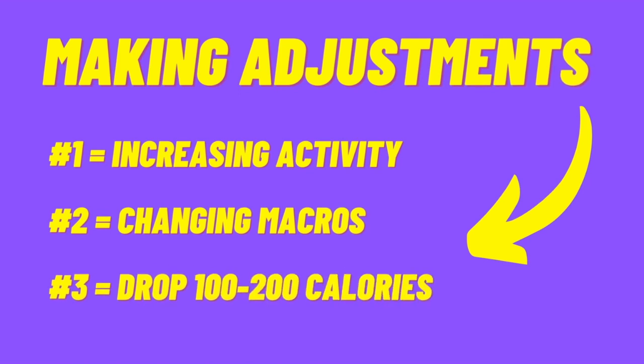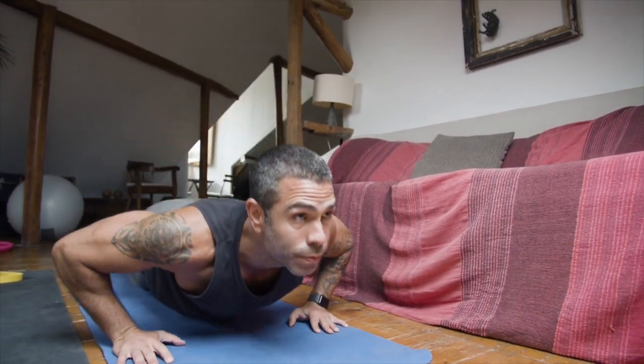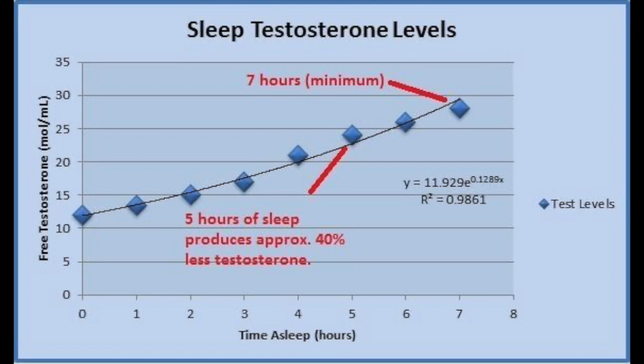What can you add in? Okay, maybe that's improving your NEAT, which I'm a huge fan of. Just moving around more. Maybe it's push-ups, maybe it's sit-ups, maybe it's just going for more steps throughout the course of the day, whatever the case may be. If you can add something in, maybe even another workout day, or, hey, this is another big thing, add in more sleep. A lot of guys struggle with sleep. They did a study. Guys that slept on average 8 hours compared to 5 hours had up to 20% more natural free testosterone. So maybe adding something in that's going to help improve those results is going to get you out of the plateau. Maybe that might move the needle for you.